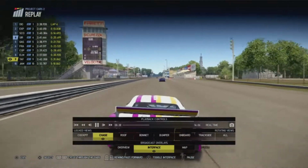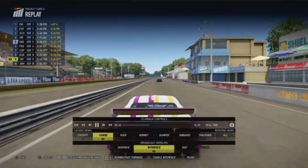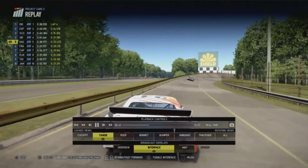Dale Taylor is in 9th. Mike Langley has opened a few car lengths, so now at least he can breathe a little bit. Diogo Almeida actually now not that far from Kev Allen.